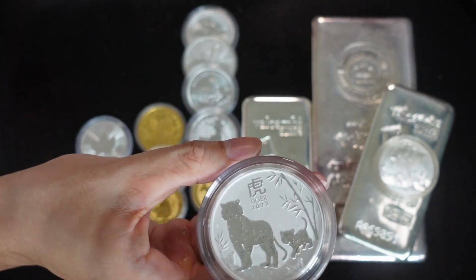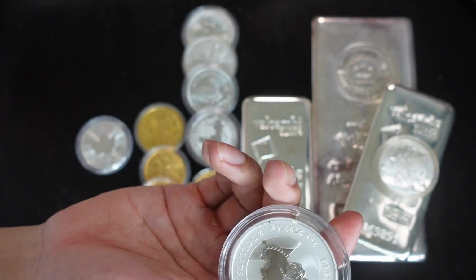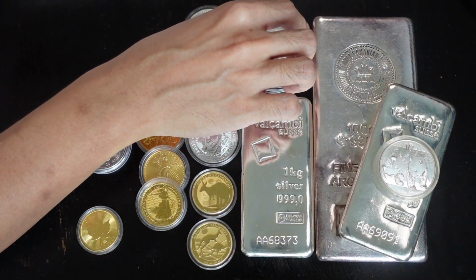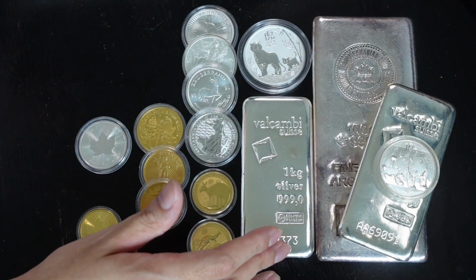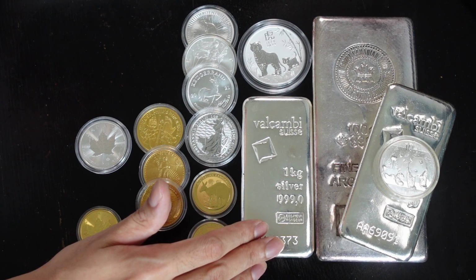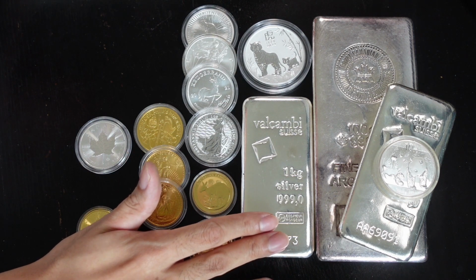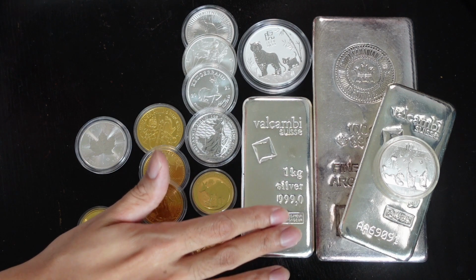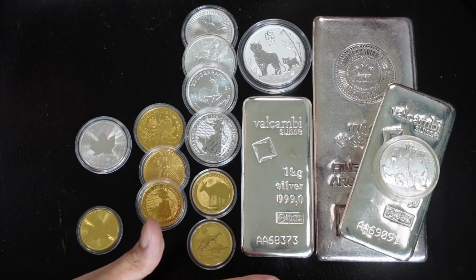Look at this coin, such a beautiful Year of the Tiger coin from the Perth Mint. So you really have to ask yourself, right, which story do you believe more? Is it the story that the Fed has printed too many dollars and inflation will come back to steal our purchasing power? Or is it that the world is going to eventually move towards greener technology and progress will continue? And this is the great thing about gold and silver, is that both of these stories can be true at the same time. And that is why I am into both precious metals.